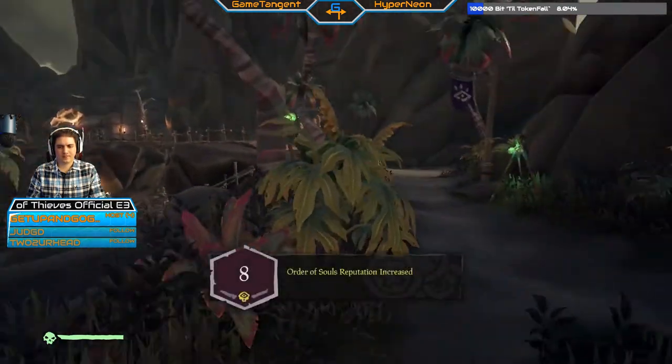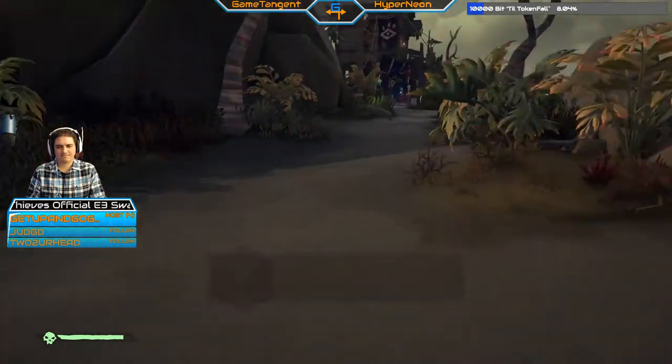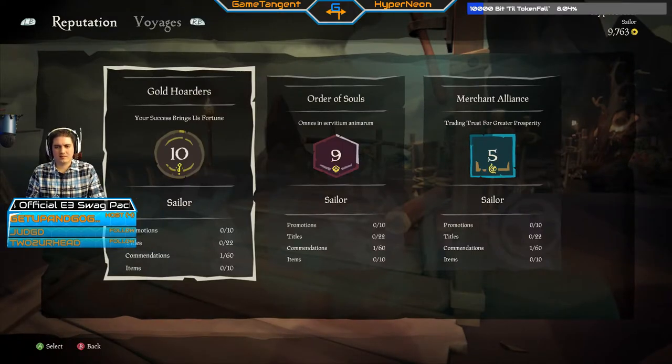Okay. Damn, I'm level 9 Order of Souls already. How did that happen? Okay, do we have any voyages? Yeah, I just got the level 8. I got the lantern at 10 in Order of Souls. Yeah, I'm level 10 Gold Hoarders. We made so much money on that fortress that we fought.